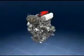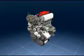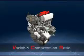MC-E5 is nonetheless a major evolution. It completes the technological content of internal combustion engines with an essential functionality, the variable compression ratio.